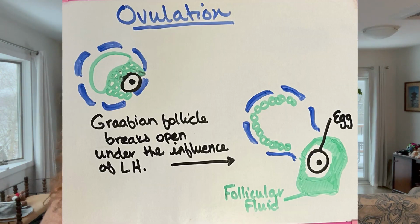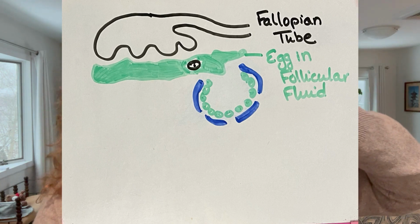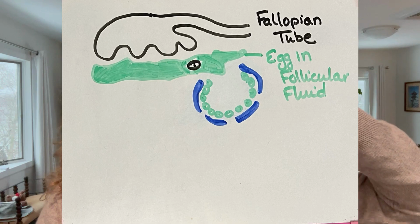And this is the part I think is so magical and amazing. The egg pops out of the follicle. All this follicular fluid comes out of the follicle. And there are certain signaling systems going on during ovulation that encourage the fallopian tube to change the way its fingers move. They become more stiff and they become like a rake. And the follicular fluid has an ability to call to the fallopian tube, and the fingers start creating movement in the follicular fluid. And that allows the egg to flow in the follicular fluid up into the fallopian tube.